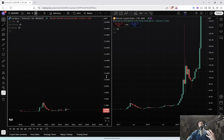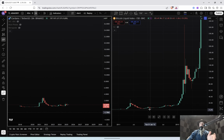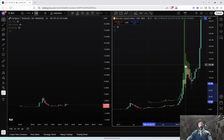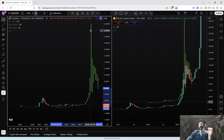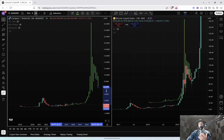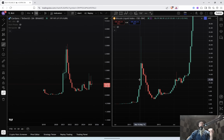Now, in terms of price, it could go as high as $25 up here. When it breaks out up through the old all-time high, you can see that if we take the Bitcoin fractal and we overlay it on Cardano, the exact same area would be around $25 before a big correction in this market. Once you understand how these market cycles work, it really gives you a lot of confidence in your trading, in your investing, to do the right thing at the right time.